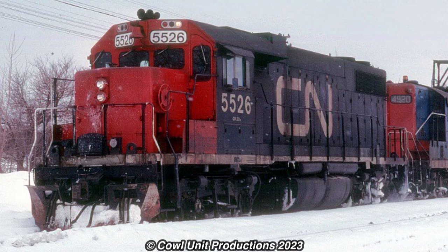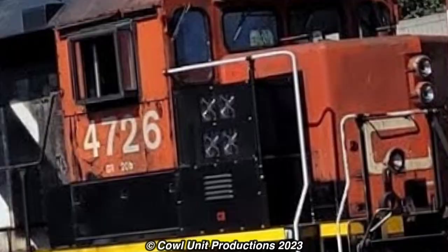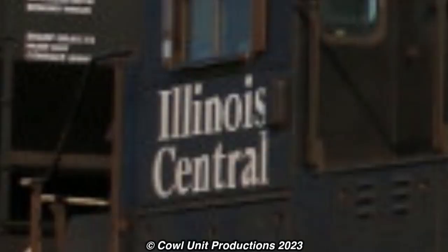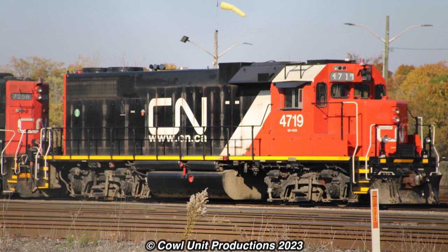Okay, this is just a regular GP38. I don't see what's wrong with it. Ooh, yeah, go back. Please just go back. Go back, I said go back! What the fuck? Man's trying to be a giant cruise ship out here. Illinois Central? More like a... Oh wait, I already used this joke. Remember 4704? Yeah, meet 4719.